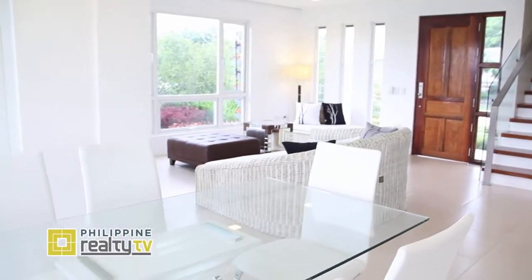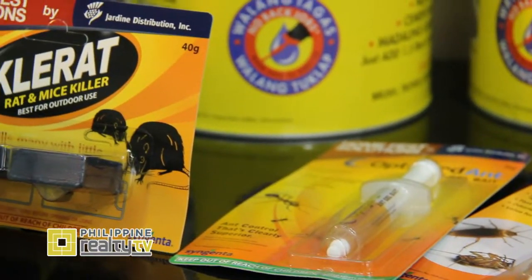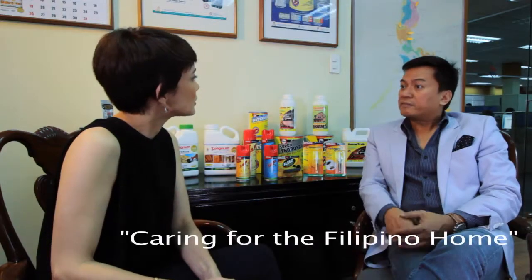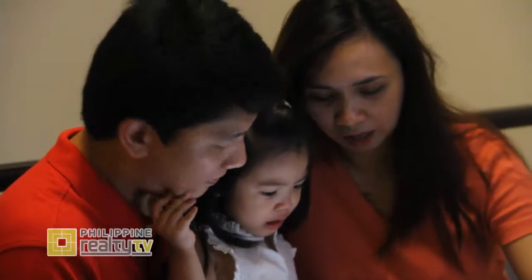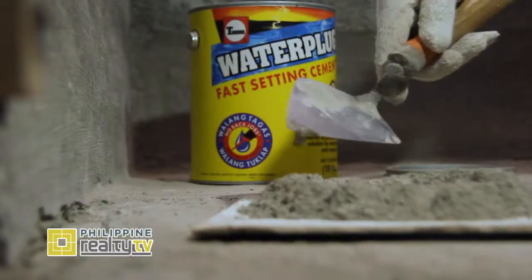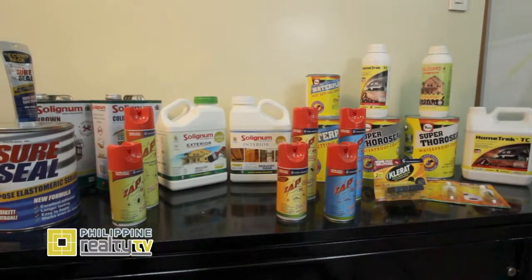Keeping your home clean may not be enough to have pest-free surroundings. That's why Jardine Distribution's Home Pest Solutions provide the total protection that your family deserves. Our tagline is caring for Filipino homes because it's a very important facet of our life. We share a lot of memories in our homes, and obviously we want to pass them on to the next generation. So caring for it from pre-construction to the actual construction of the home to maintaining the home is quite important. And that's where we come in with some of our products in all those different stages of having your home.